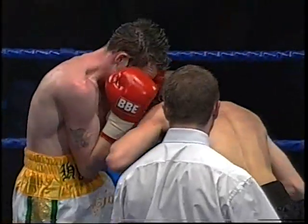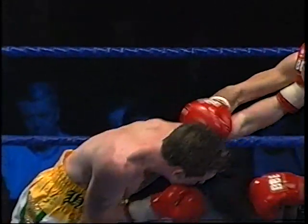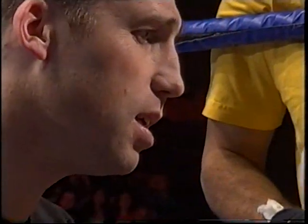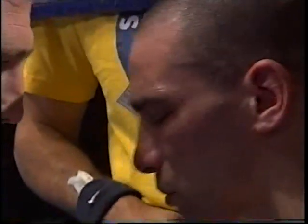What Hyland should be doing here, but this is inexperience, is just take one half step back and bang in a straight 1-2, and if we catch Gethin, bang on the money. But he's too close, and that's lack of experience on his behalf, but he will learn as he goes along.